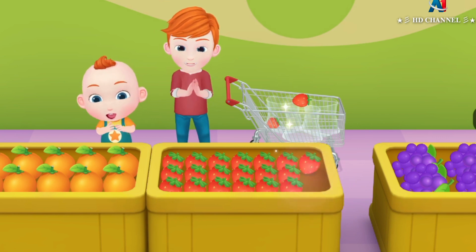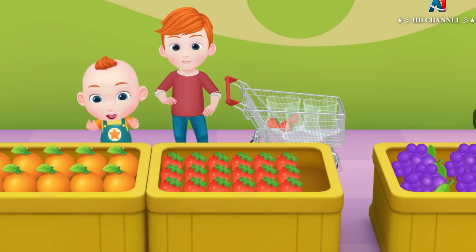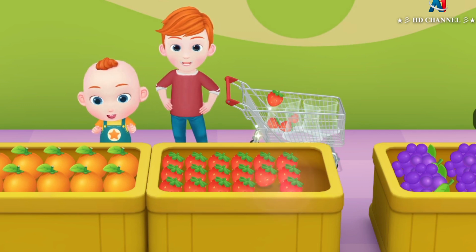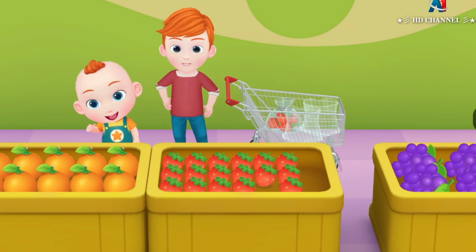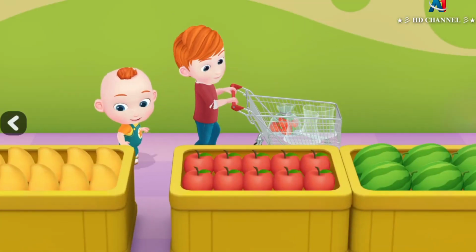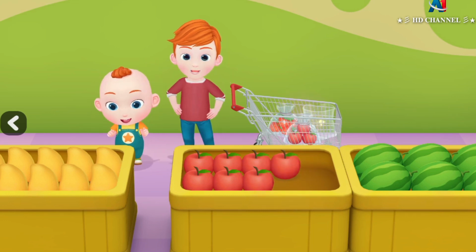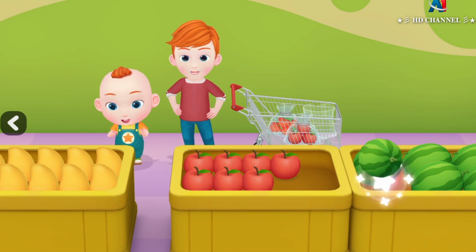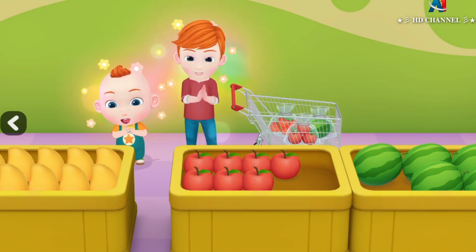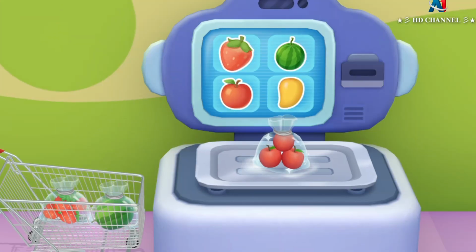Strawberry. Strawberry. We've purchased strawberries. Let's go buy other fruits. Apple. We've purchased apples. Let's go buy other fruits. Watermelon. Got them all. You're terrific. Scale.